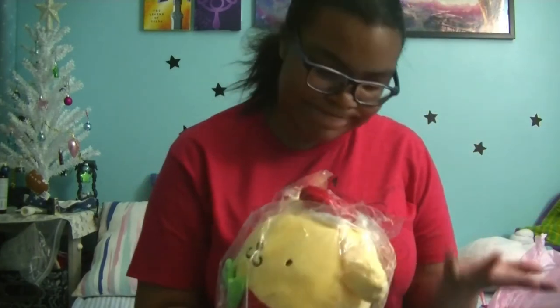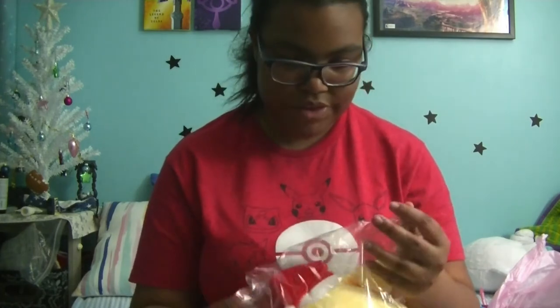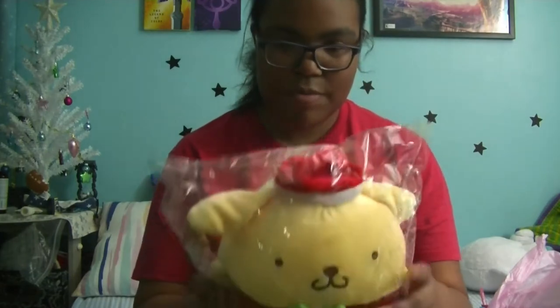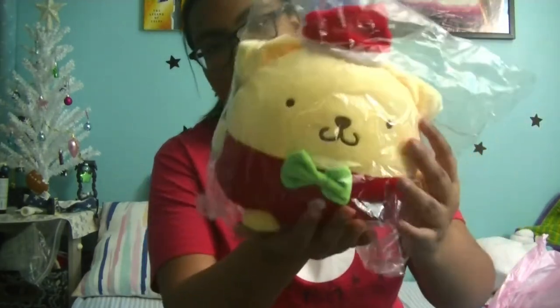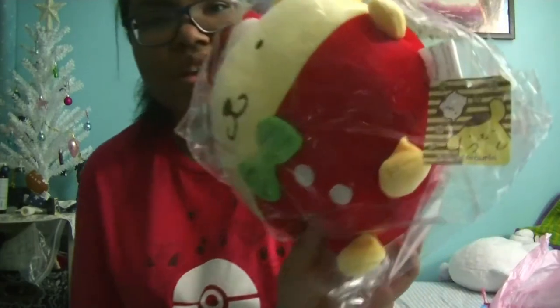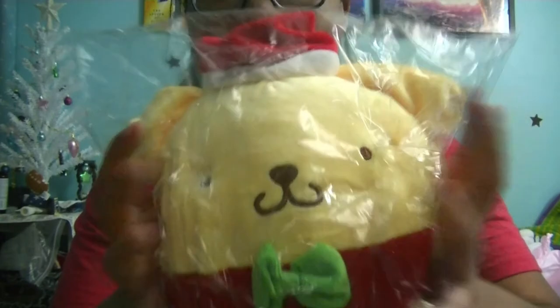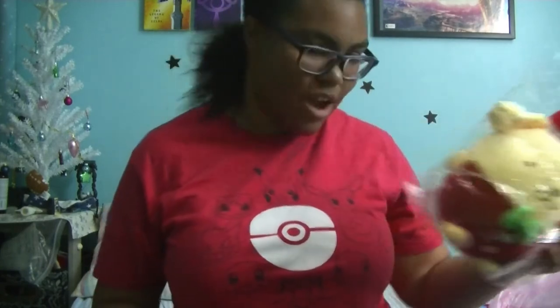Okay. So here's the plushie. It's Pom Pom Purin. Dang. I just closed up my friend's Christmas gift box, too. So here's this Pom Pom Purin Round Boy Christmas plushie. He's super cute. He has his tag on. I'm gonna gift this to my friend, so that's why I'm not opening it. You see that? I know, I said I was gonna gift it to someone. I'm squeezing the living crap out of it.